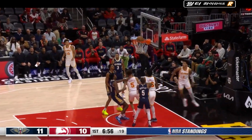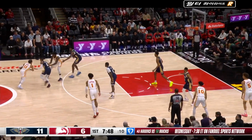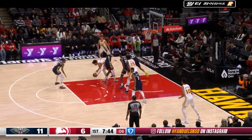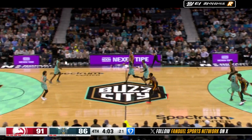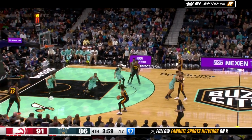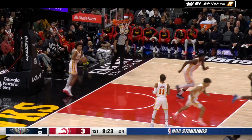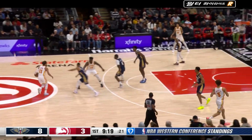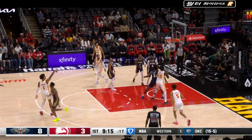Jalen Johnson goes 94 feet. So Atlanta trying to get things moving here at both ends of the floor, Trey to Jalen. And the good hands of Murray, but Jalen recovers and scores. Johnson steps into a 3. Well, like you said, Bob, he can get buckets. 8-3 Pelicans. Wide open, Jalen Johnson.